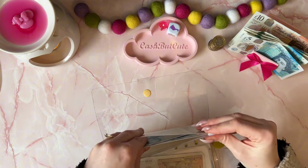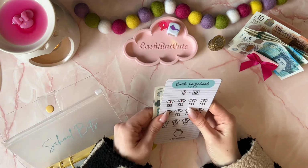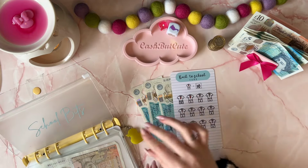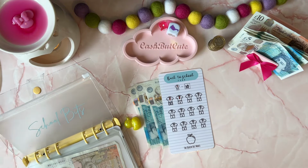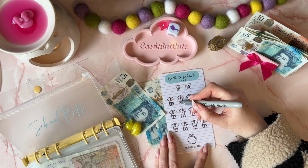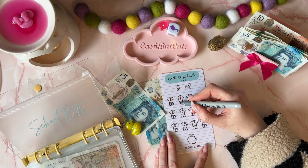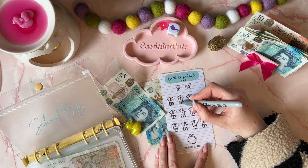Because before we know it, September will be here, and I've got 2 little beautiful precious babies that are going to be going to school now instead of just the 1 precious baby. So I'm going to colour in the little shorts, and we're going to pop a 5 in, and each little uniform in here shows that I've got £10 in there. Oh my goodness, I can't believe it. Time just flies, honestly. Oh, makes me so sad.